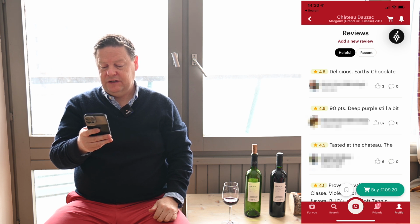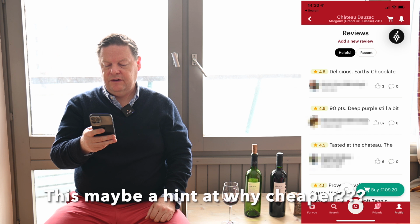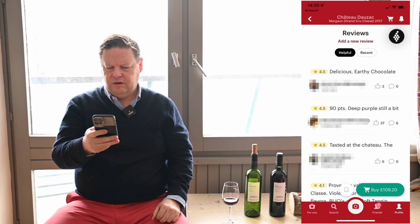Tasted at the Chateau, this is someone else, obviously they're tasting the real one. Proved its value as a Grand Cru Classé. Violet colour with various flavours, soft tannin. Well, someone's saying soft tannin. I'm not sure about that, but I wouldn't consider myself a tannin expert. It is a Cabernet Sauvignon and Merlot blend.